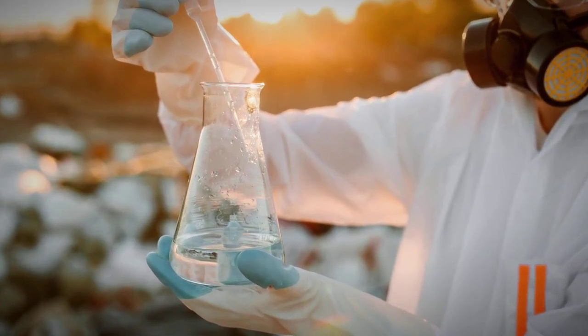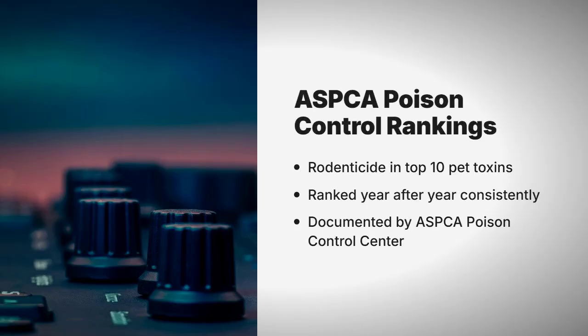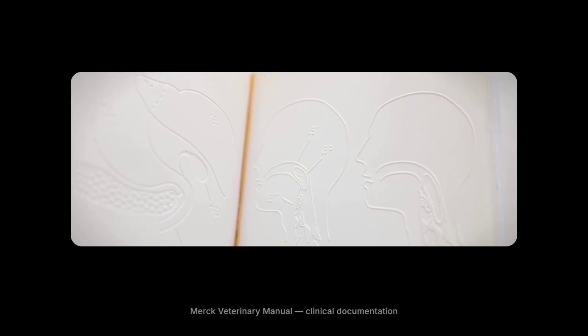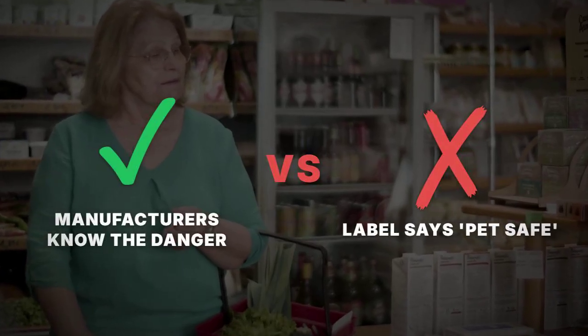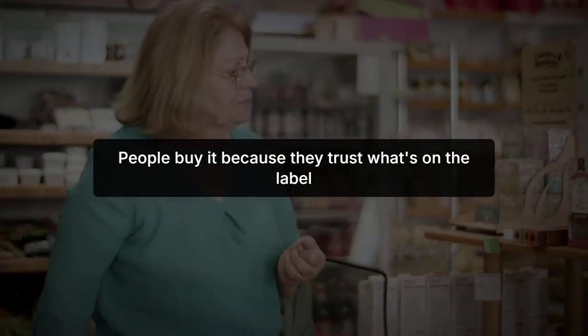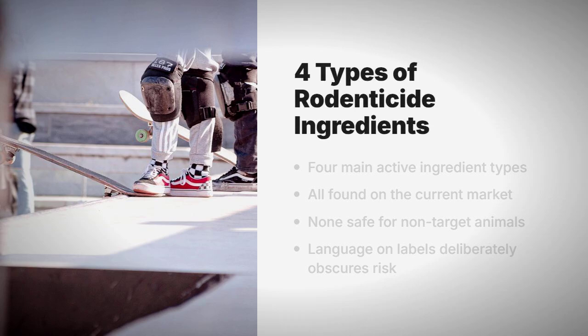The science exists. Every veterinary toxicologist in this country knows what these products do to non-target animals. The ASPCA Poison Control Center has ranked rodenticide poisoning in the top 10 pet toxins year after year. The Merck Veterinary Manual documents it in precise clinical detail. The manufacturers know it. The retailers know it. But the box still says pet safe, bait station on the side, and people buy it because they trust what's printed on a label. Let me tell you exactly what these products actually contain, because the language matters.